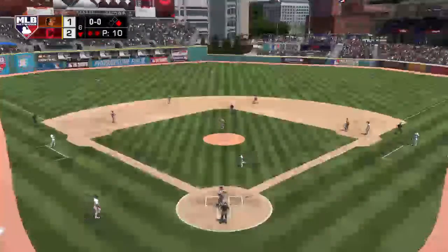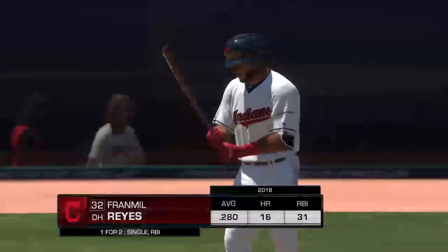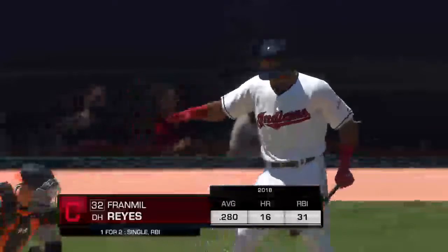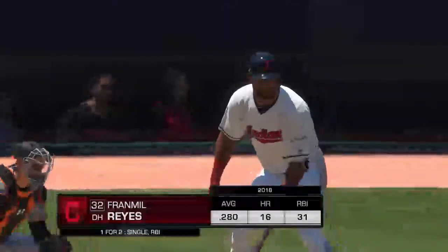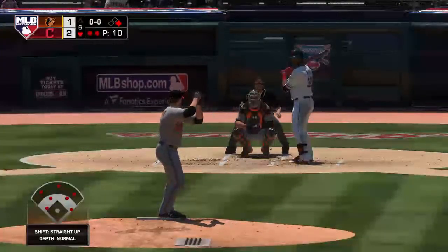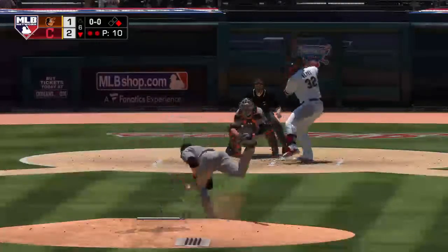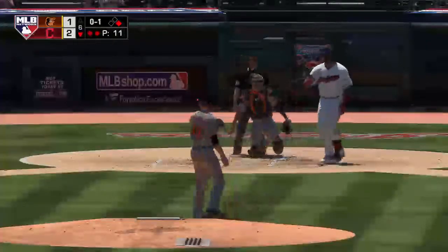The designated hitter races. So it's a runner at first with 2 men out, and digging in now, Franmil Reyes. He's set. Here it comes. This is foul right side.